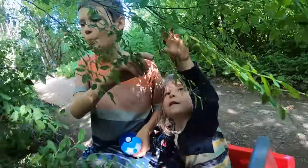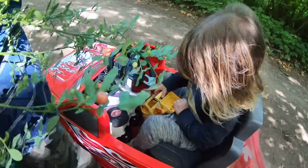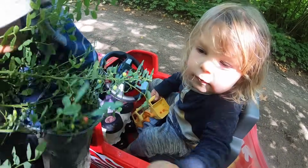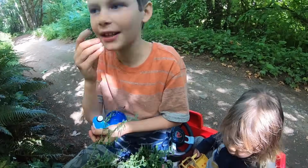Oh, it's a drive-through monster truck huckleberry bush. All right, ma'am, would you like some more? Ooh, there's one right there. Look at that one. Yummy, yummy. Perfect. Let's save some. Save what? Some berries. Save some berries, all right.